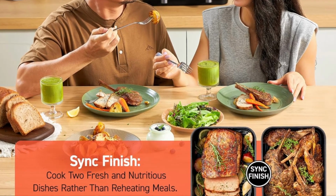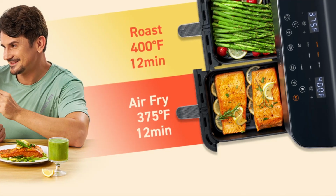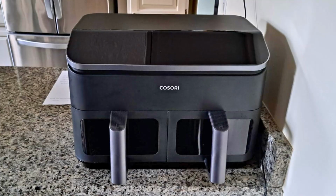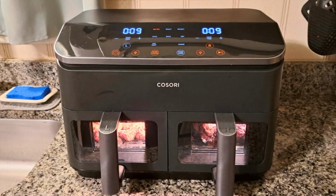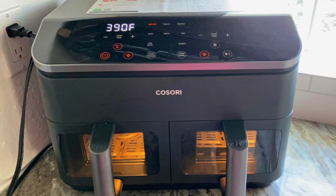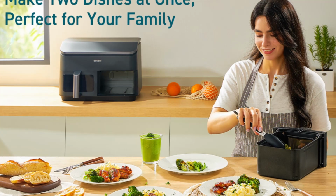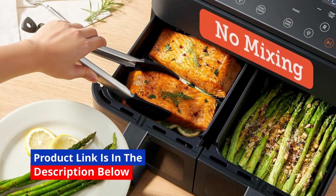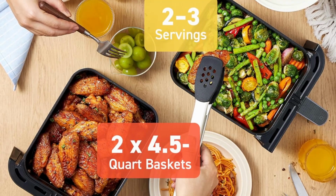Real benefits that make a difference. Let's break down why this air fryer is a game changer for your kitchen. Time-saving convenience. The dual basket design and sync features cut cooking time in half, letting you focus on what matters: family time. Healthier meals, made simple. With 85% less oil, you can indulge in crispy favorites like fries or wings without the guilt. Versatility for every craving. From baking desserts to roasting proteins, its 10 functions handle breakfast, lunch, dinner, and snacks.